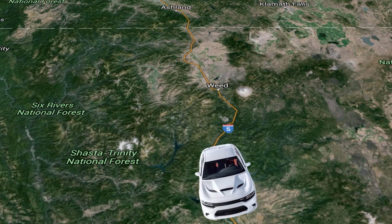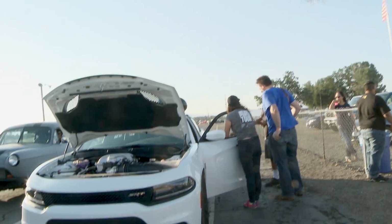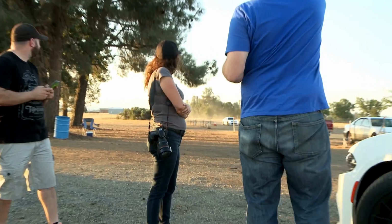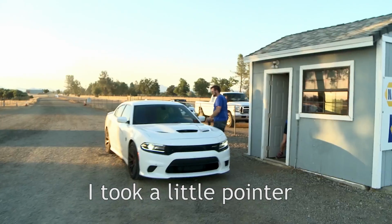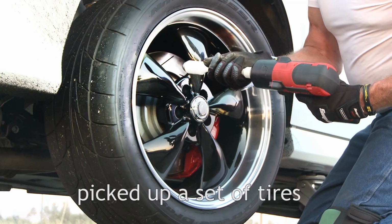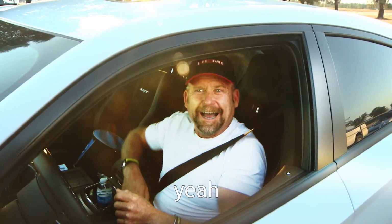This is the Hellcat. Charger, yeah. Cool. Is it the first one that's been here? Yeah. Oh, we have company. Is it our friend from the other night, from Sacramento? Yep. I took a little pointer and called somebody the other day. Picked up a set of tires. They came in and they're the exact same rim and tire that you guys have. Really? You got them? Yeah.